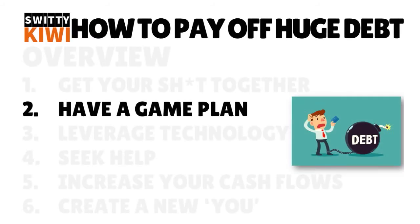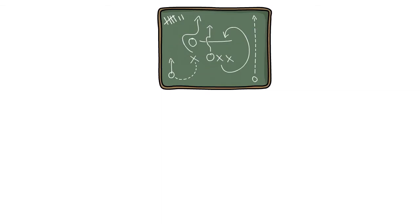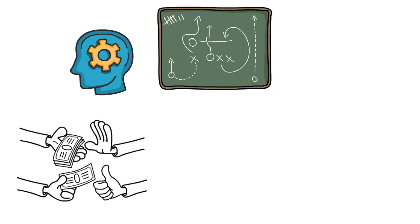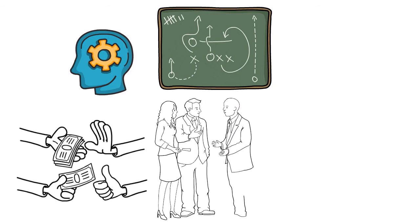Speaking about opportunities, you also need to have a game plan, right? This is something that I really want to talk to you about because this is very important. What is the game plan about? The game plan is about making sure that you are in the right mindset. You need to have the right analytical foundation to pay off a large personal debt in a quick and painless way. First, you need to negotiate with lenders.